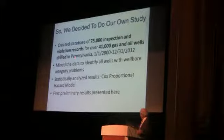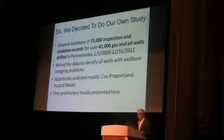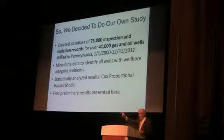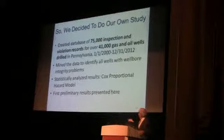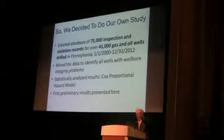So there's 4 things we had to do, and I'm going to go through them sequentially. First, we had to create the database. Then we had to mine the database, extract information from data. Then we projected forward in time and asked, given the information we've learned from the first 6,000 shale gas wells and the other 35,000 oil and gas wells in Pennsylvania, what we've learned about the rate of their failure, do we now have an adequate statistical basis to make a forward prediction in time?